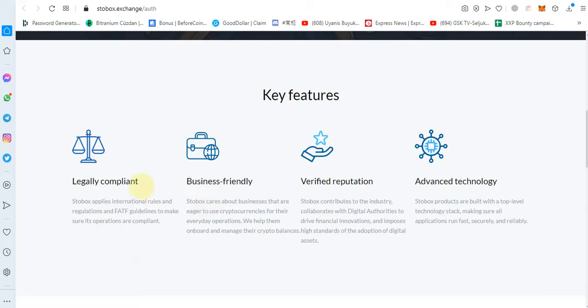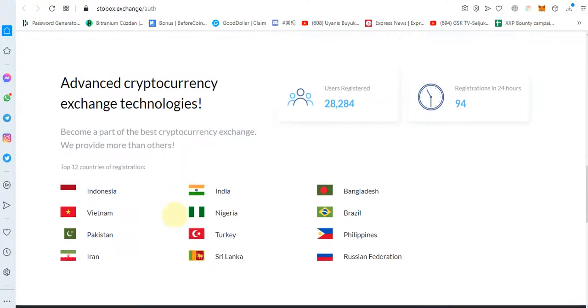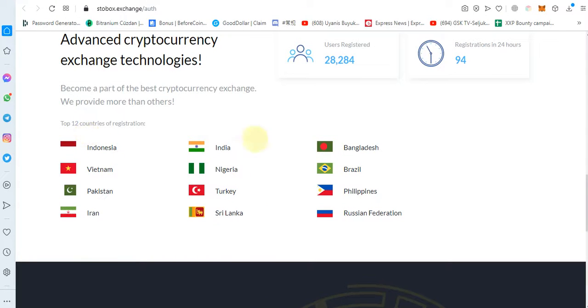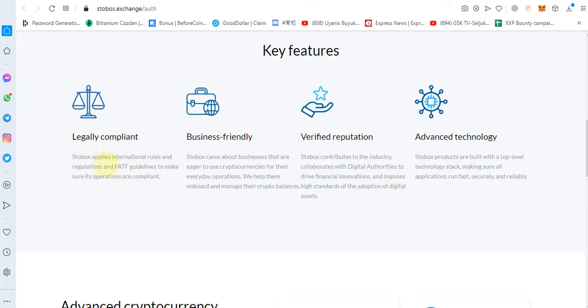Legally compliant, business friendly, verified reputation, advanced technology, advanced cryptocurrency technologies, providing these services in different countries, and different users are here to join this exchange. Key features: legally compliant. Stobox applies international rules and regulations and FATF guidelines to make sure its operations are compliant. Stobox cares about businesses that are eager to use cryptocurrency for their everyday operations. They help them onboard and manage their crypto balances.